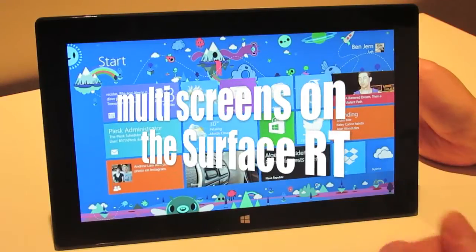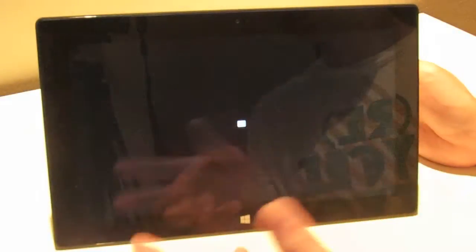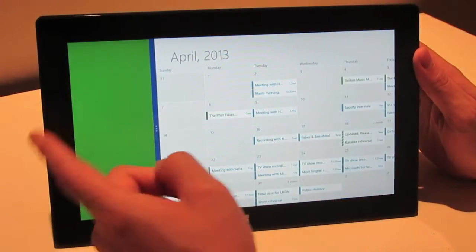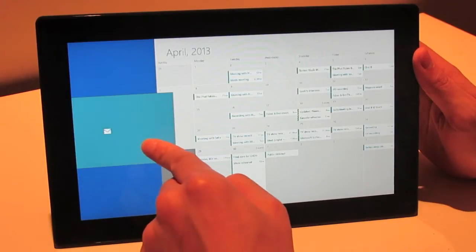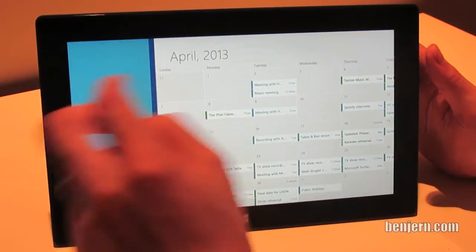So apart from multitasking, you can also do 2 screens in one. For instance, say for example, I've got my calendar app on right now, and then at the same time, I like to do a bit of work. Let's see, I got Xbox here, not really interested in Xbox. I want to see what else. I got, say, mail. Let's have a look at email. So I can do this here. So now I've got a smaller version of mail.